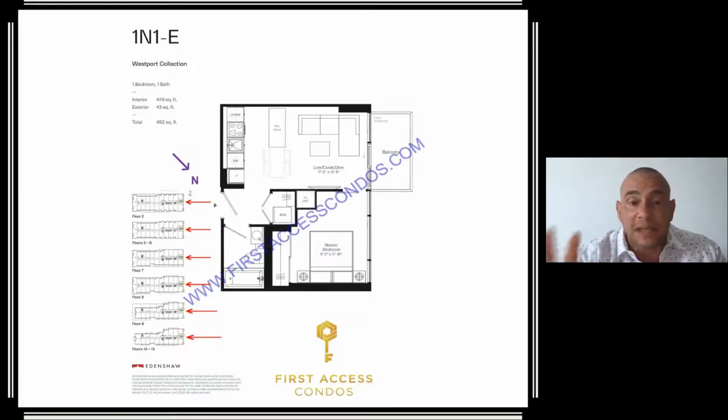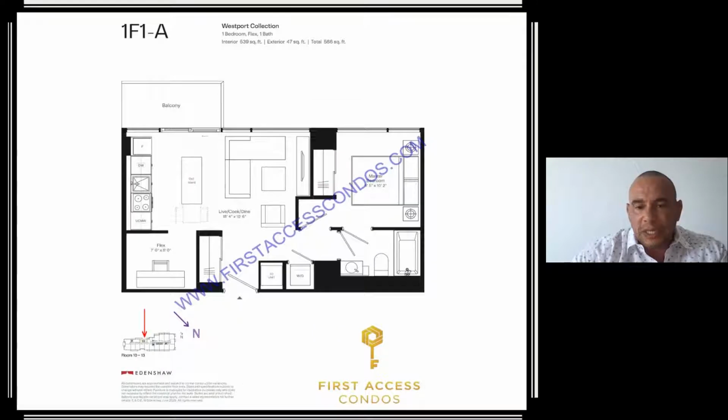And this is a fantastic 1-bedroom unit. And as you can see, the bathroom's not across from the kitchen. Okay. It's windows in both the living and the bedroom. So this is a sample of one of the units, and again, this is essentially facing north, but really it's a little bit like northeast.